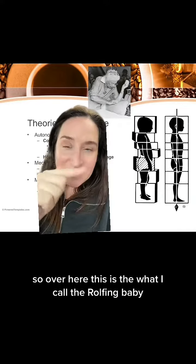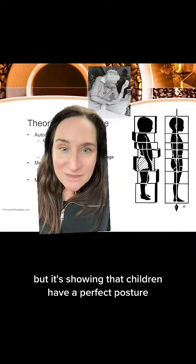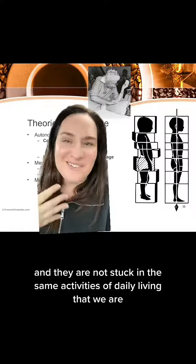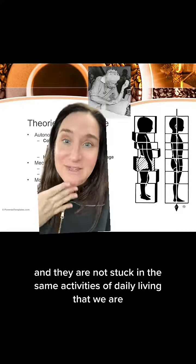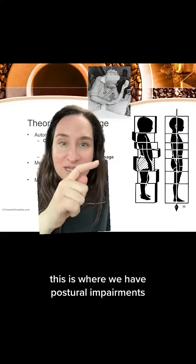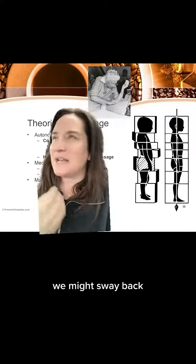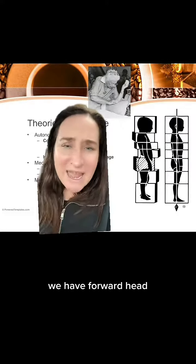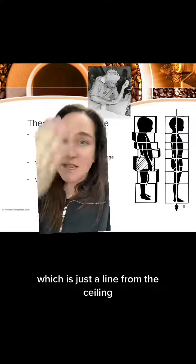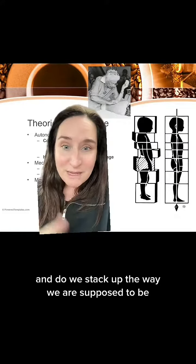So over here, this is what I call the Rolfing baby. It's not a baby, but it's showing that children have a perfect posture because children play and move and they are not stuck in the same activities of daily living that we are. So when you look at this little graphic on the left side, this is where we have postural impairments. We might round our shoulders. We might sway back. We have forward head. And then on the right, if we drop a plumb line, which is just a line from the ceiling, and look at us symmetrically, do we stack up the way we are supposed to be?